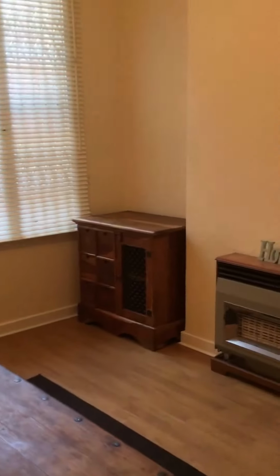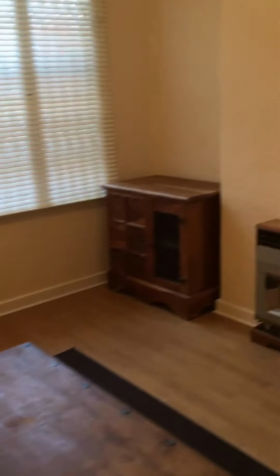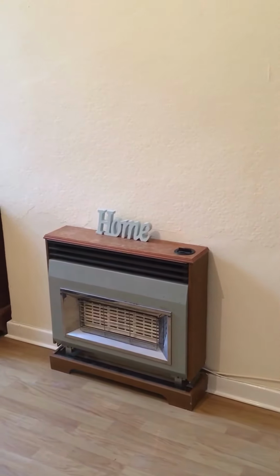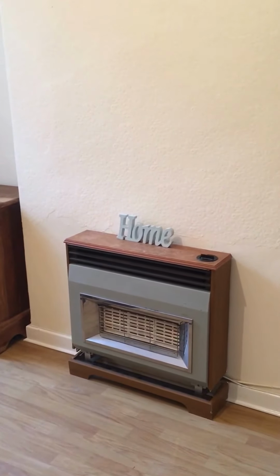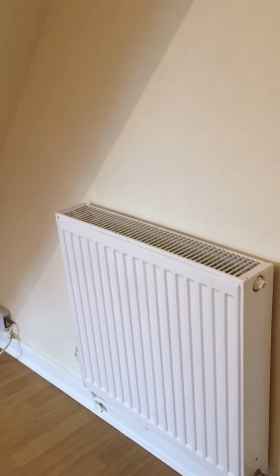It's quite a spacious living room, where at the moment we have a sofa, coffee table. There is a gas fire in this particular room, which can be used if required, but every room does have gas-fired, radiated central heating from a modern combi boiler.